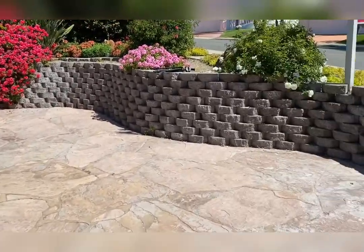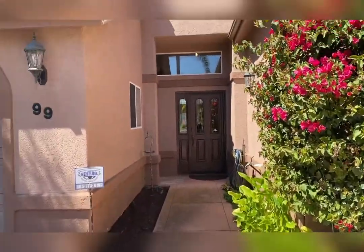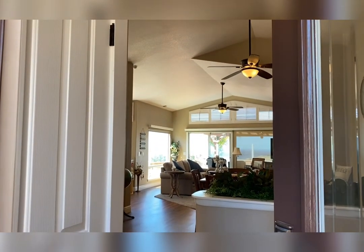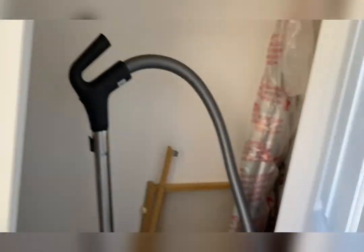Nice little patio area. There's the front door. You're gonna go inside. Okay, I'm entering the front door. There's a little closet right here. Little coat closet when you walk in.